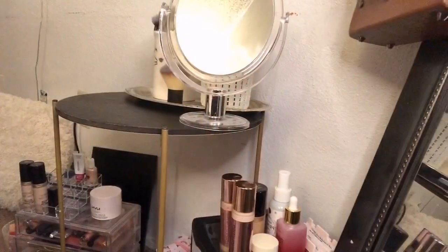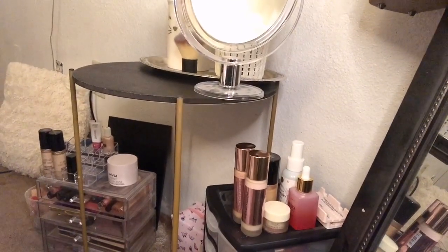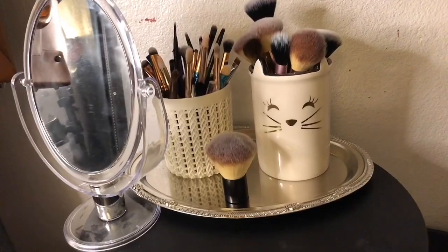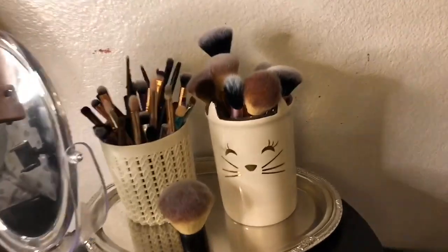So yeah, let's just go ahead and get started. So to start off, this is just what it looks like as an overview. So to start off, this is where I keep my brushes, well, most of them at least.